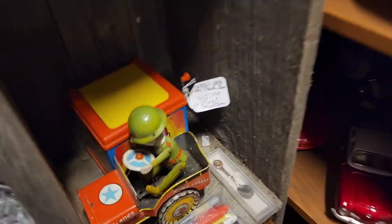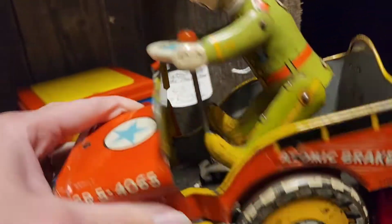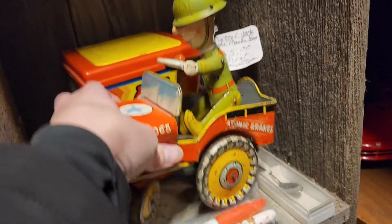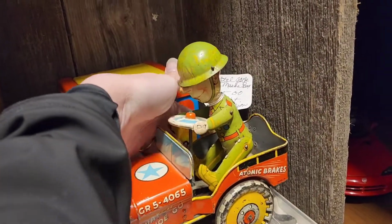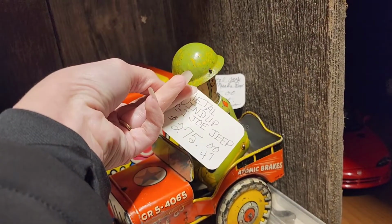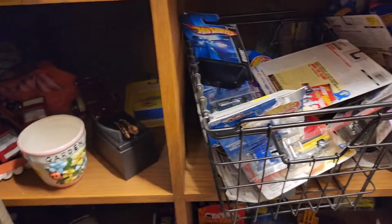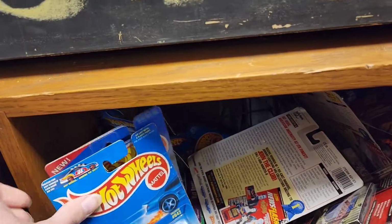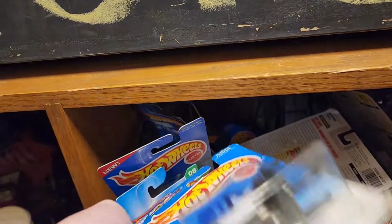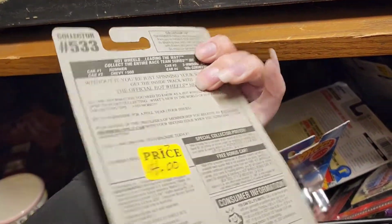So this whole little section back here is like vintage toys. They have a little metal army man. Hold on, and I will show you the price. They wanted $275, which I get it. If you look up on eBay, that's what it says, but I just don't see anybody coming in here and just wanting to pay $275 for it. Who knows? Could be wrong. $4 on the Hot Wheels.